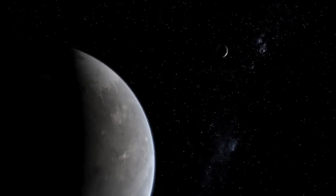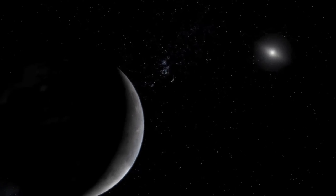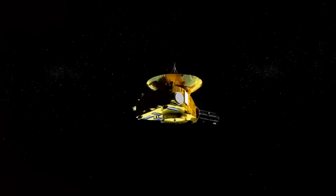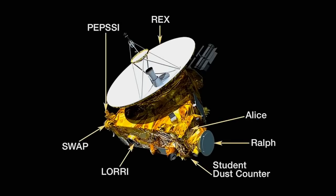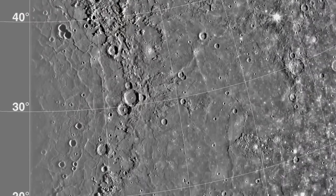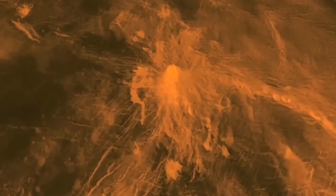We've certainly never been to the Pluto system, a planet and five moons. And we're carrying the most sophisticated battery of scientific instruments ever brought to bear on a first reconnaissance mission. We have nine cameras, two spectrometers, two plasma instruments, radio science, and a student dust counter. So we're going to produce geologic maps, composition maps, thermal maps, topographic maps.